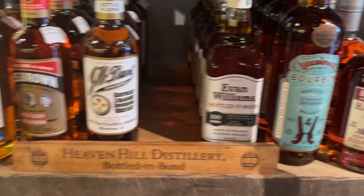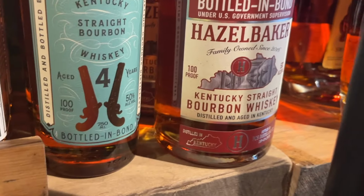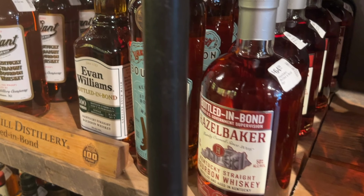It's worth getting. Never heard of that light blue bourbon. And then here's this Bottle and Bond Hazelbaker, which I've been seeing a lot lately. Its story is that it's the family name behind Prohibition Craft Spirits, the makers of Nulu whiskey. So that's where that comes from. And I just started seeing it pop up, and I've never tried it.